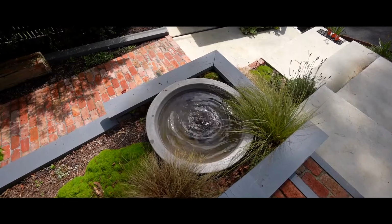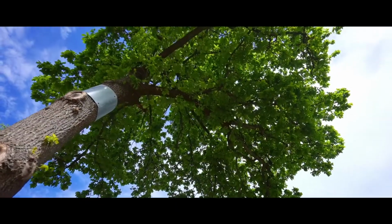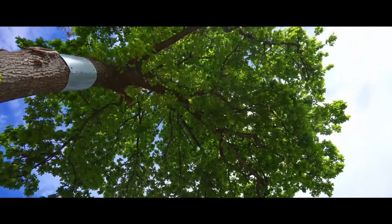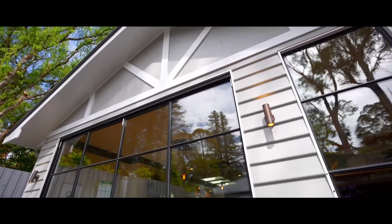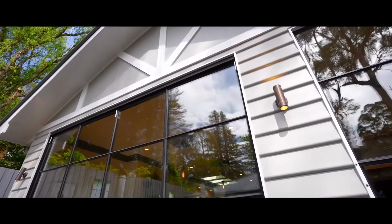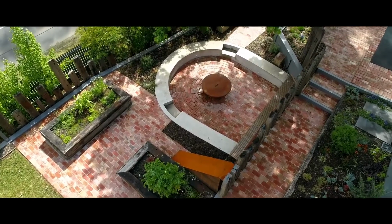Thing that you notice is the air. Everyone comments when they come here that they notice that the air is a lot cleaner, but it just feels like you're away from everything in a good way. And so it gives you a true feeling of peace and tranquility.